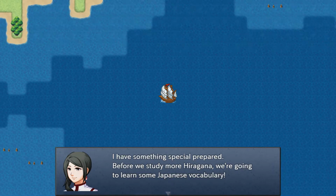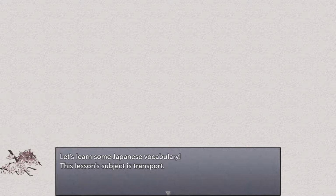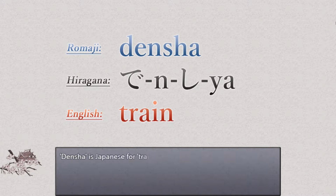I'm waiting, dude. Got my vocabulary notebook ready. You must have your vocabulary notebook ready, learning all the words in Japanese. Today's subject is transport. Word number one: densha. We all know this. Well, at least I hope you do anyways. Because if you don't, well, then you're absolutely shit.